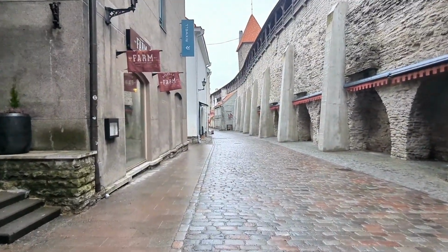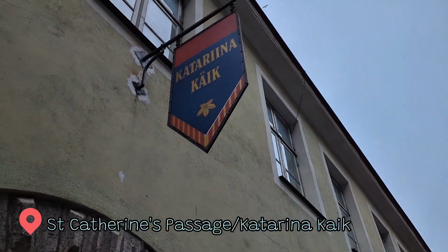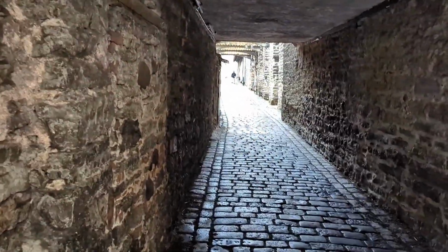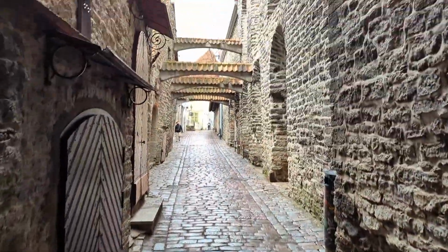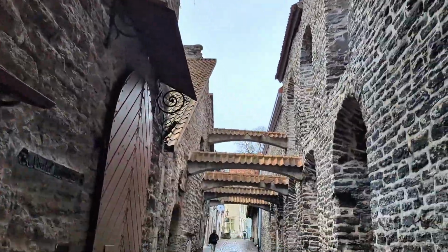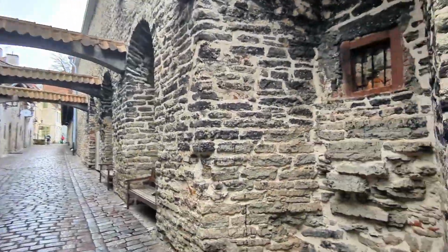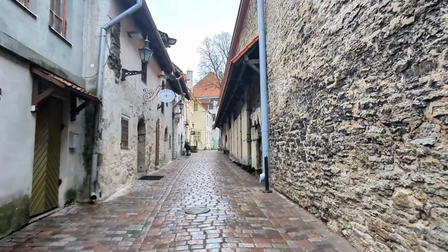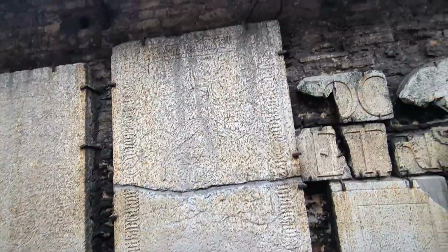We're going down this bit now to go to the St. Catherine's Passage. Katarina Kaik. I don't know if I pronounced that right. It's very spooky, isn't it? It's gorgeous. Got all these cobbled paths. And, wow, headless chicken. This is gorgeous. We're here quite early, so there's not much open, but I'm sure we'll walk down here again later when it's bustling, the hustle and bustle. You've even got the writing on it and everything.